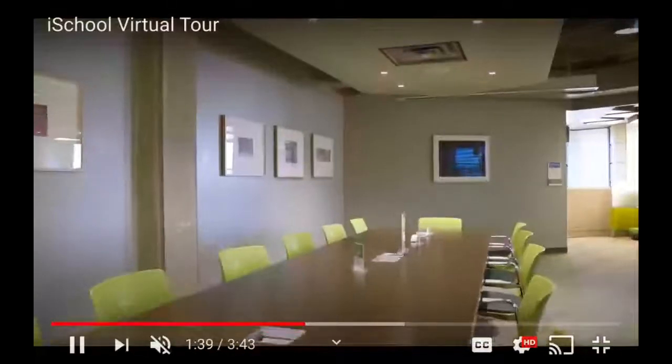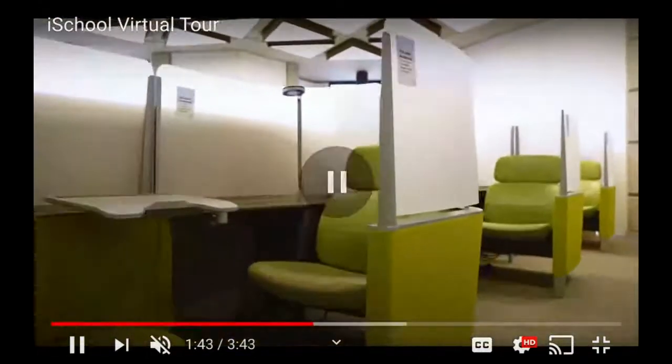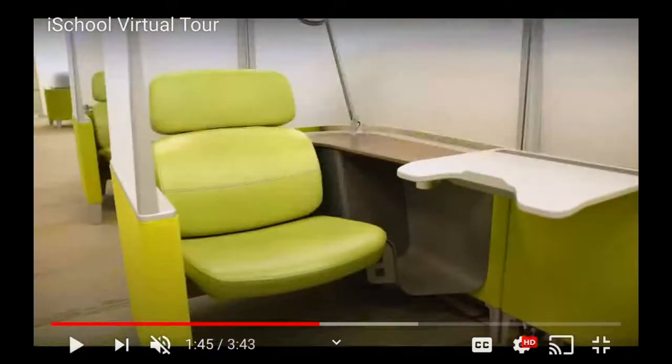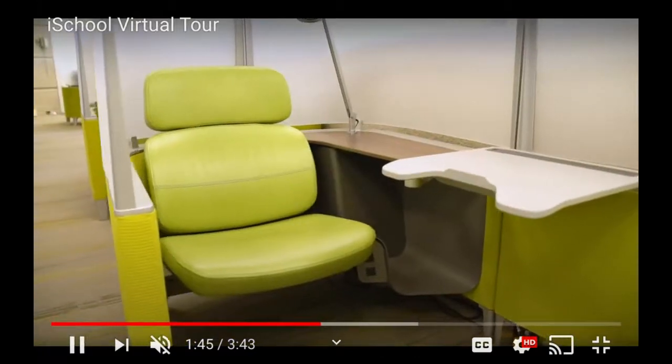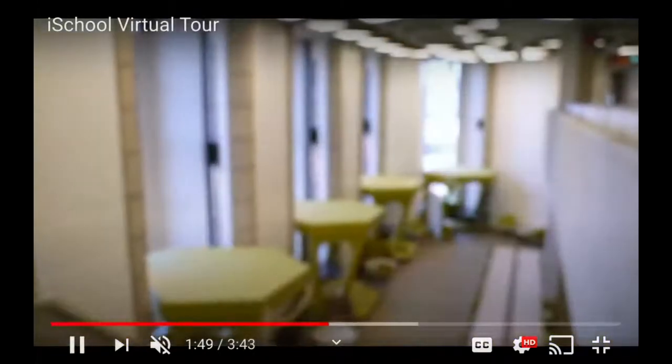So the second floor of the Inform is really cool because they have these individual study pods, and I honestly love them because they're really in high demand because they're really comfortable. They have outlets, a lamp, a table, and a footrest. And it's honestly perfect because you can study on your own and have your alone space within the library.